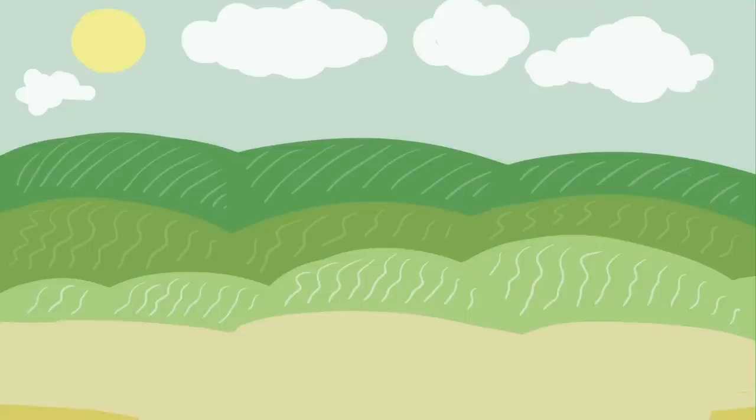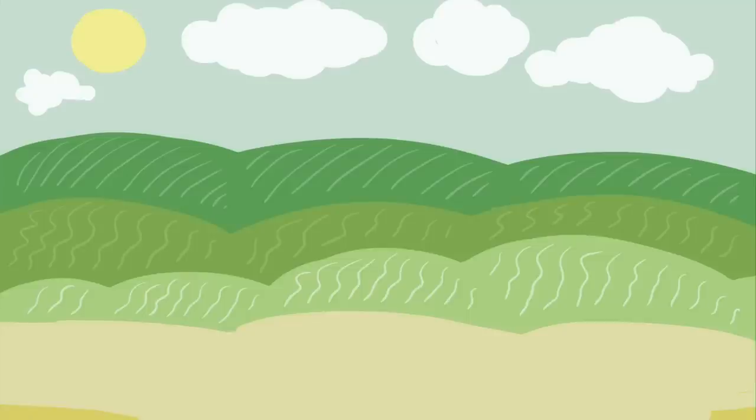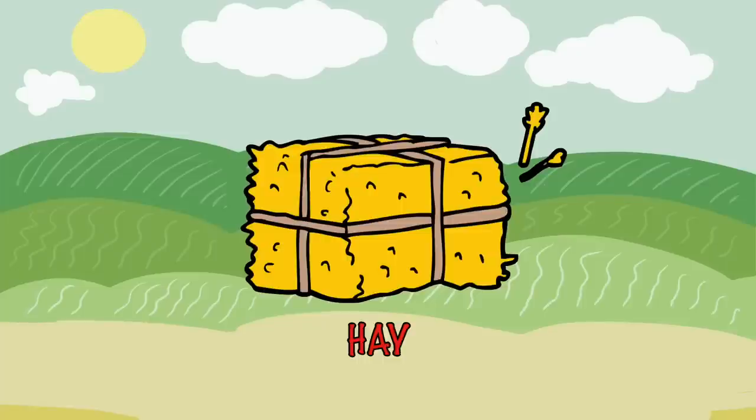Do you see that over there? It's a big red tractor! What else do you see? Huh, what's that? It's a shovel! What else is there on the farm? I see some hay! Animals like to eat hay.